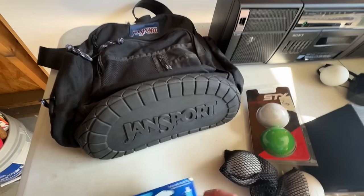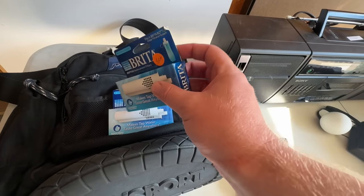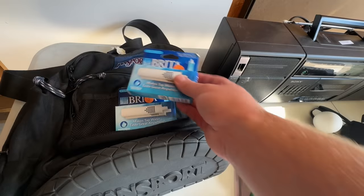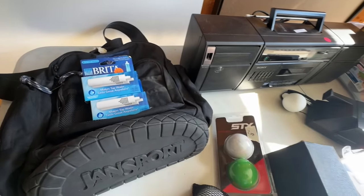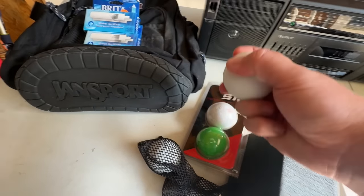Got these Brita filters for 50 cents each. These go in a water bottle. They're going for like $8 free shipping individually, but I'll just pair them together and try to get, I don't know, $13, $14 free shipping for the pair. Got some lacrosse balls for pretty cheap. I'm just going to give these to the dog.